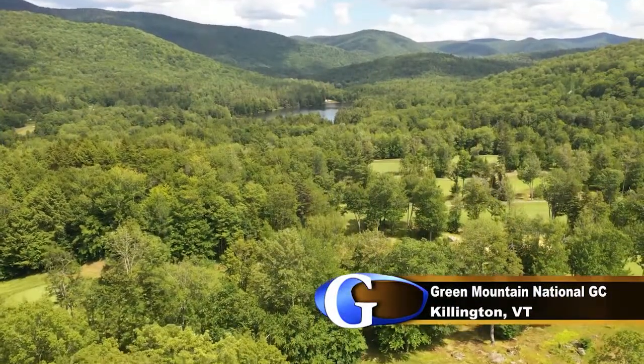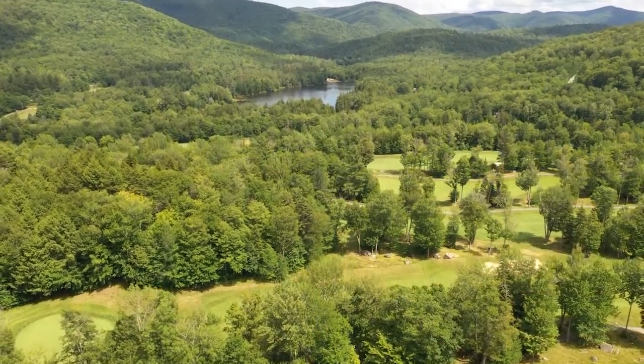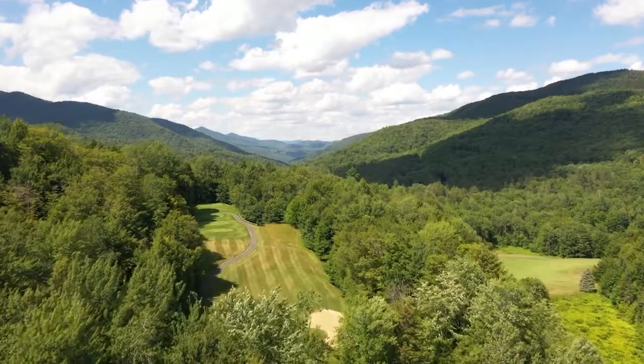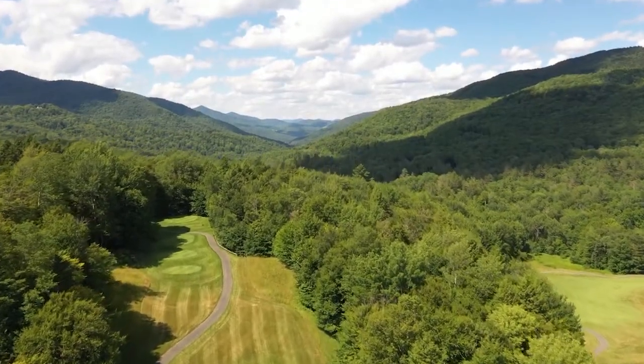So we're in central Vermont, right in the Killington area. For those that don't know, it's about 3 hours from Boston, 4 hours from New York City. We're owned by the town of Killington. We're actually the only municipal golf course in the state of Vermont. There are other public golf courses here, but we're owned by the town. The golf course was finished and opened in 1996, and the main purpose was to bring in people to the area of Killington in the summertime.